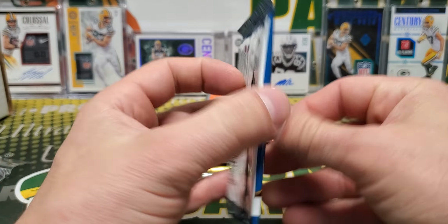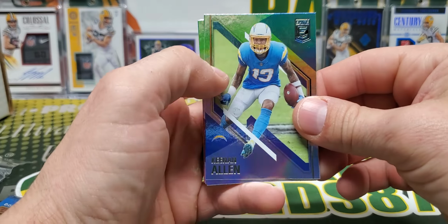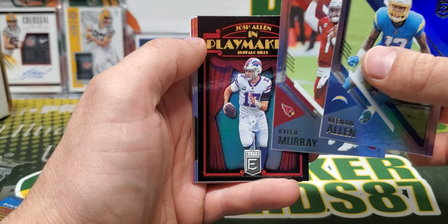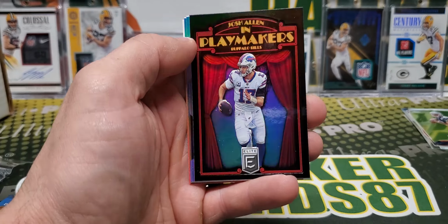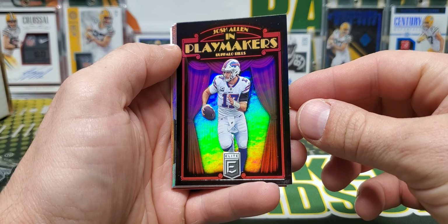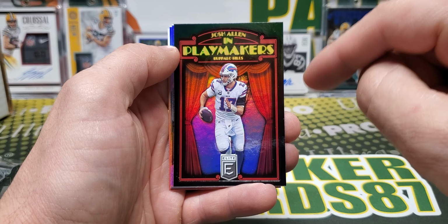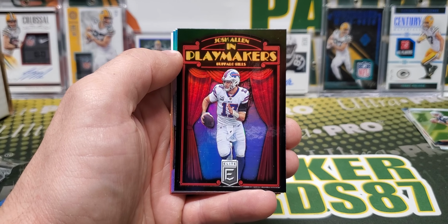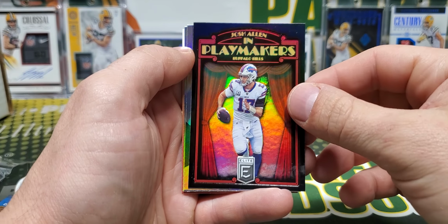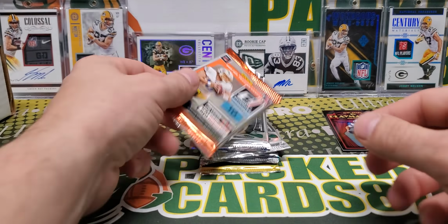Okay, so 2021 Elite. Let's see. Keenan Allen, Kyler. Oh, we got the case hit. Playmakers Josh Allen, case hit. So whoever got the other packs in the box that my pack came out of, one of the other packs should have a quarterback auto. So good for them. Sweet. Nice. Henry Ruggs.